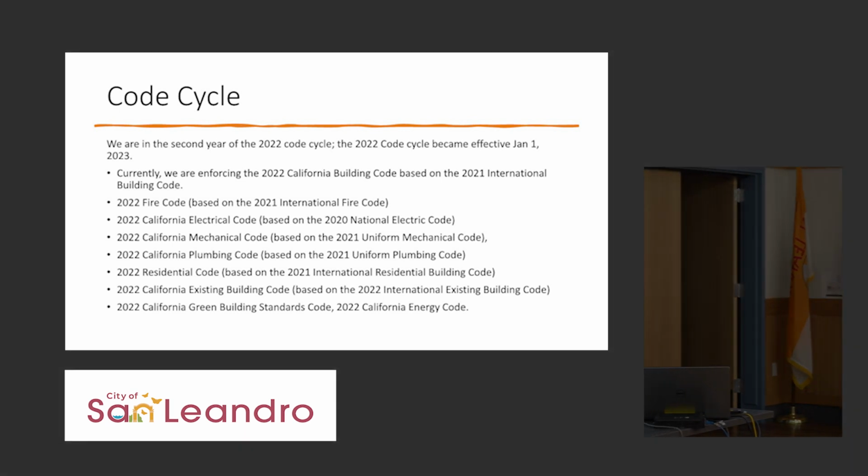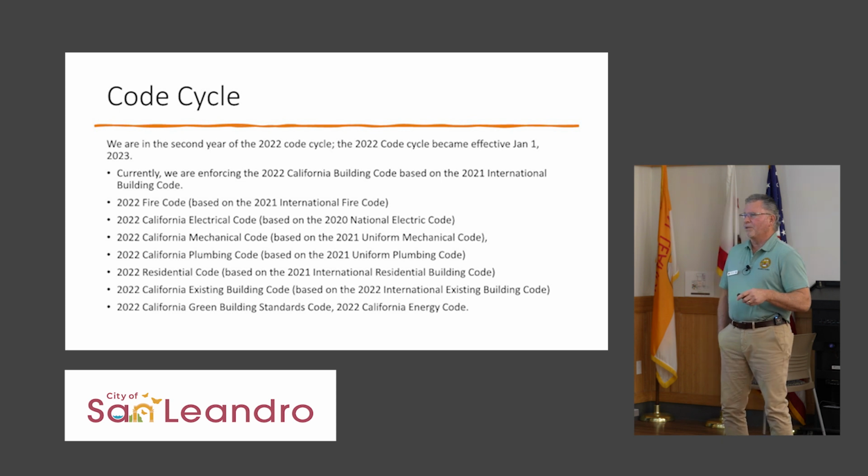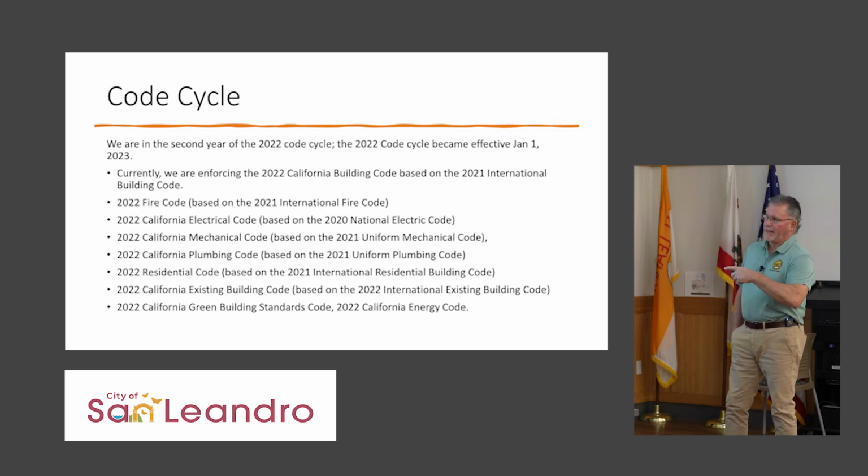We're in the second year of the 2022 code cycle already, which means we'll be starting to review codes for the 24 code. But these are the ones that we base all of our scrutiny on, our reviews and so on, and it's the 2022 codes right now. These are based on model codes. For example, let's use our electrical code. That's based on the National Electric Code 2020. So it's based on this, further refined for California, and we have some in the Muni Code, some electrical codes that we've made a little more restrictive. That's how these codes evolve from one model code, and then they're modified from state to region to local municipality.